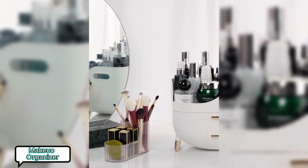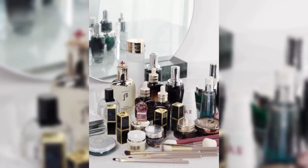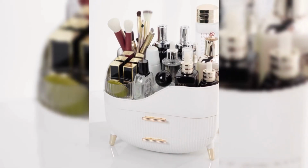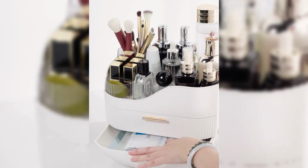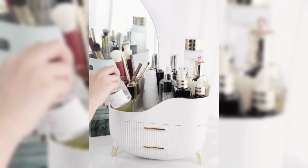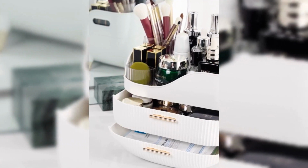Keep your beauty space neat and stylish with this large makeup organizer featuring spacious drawers and a convenient top compartment. Perfect for skincare bottles, cosmetics, and daily essentials, it keeps everything visible and within reach. The sturdy design and built-in handle make it easy to move from your vanity to the bathroom countertop. A sleek, space-saving solution to organize your dresser beautifully and effortlessly.